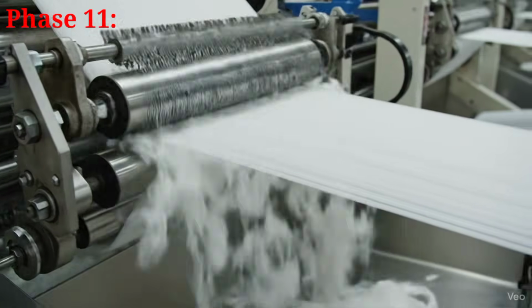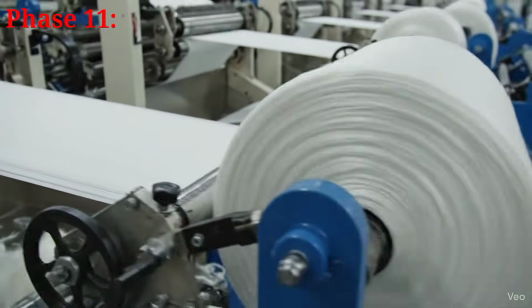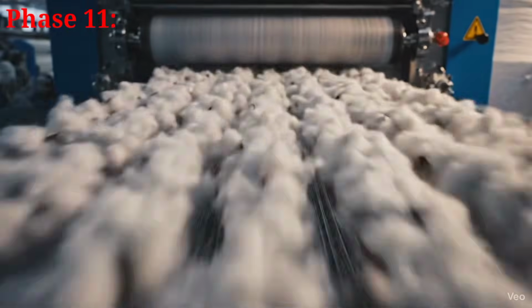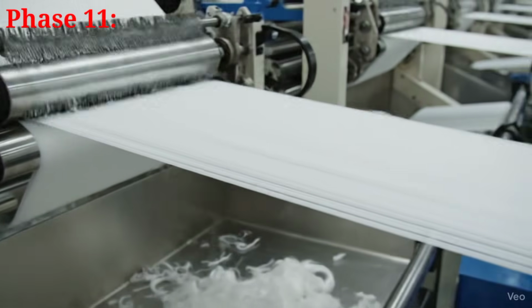Phase 11. Carding. Fibers are brought into thin web-like sheets and straightened in one direction. An additional process of combing is also used for high-quality threads, which separates the shorter fibers.